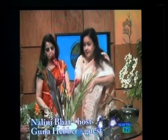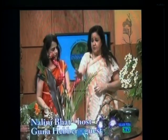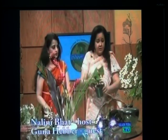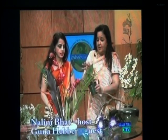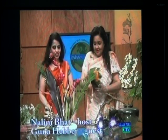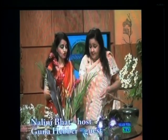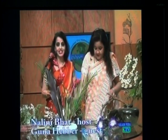Did you buy these flowers from...? This one we store bought. Sometimes I just buy small plants, and I use the flowers for arrangement. With the short stalk we can do the floating arrangement. Let's go for the floating arrangement next then.